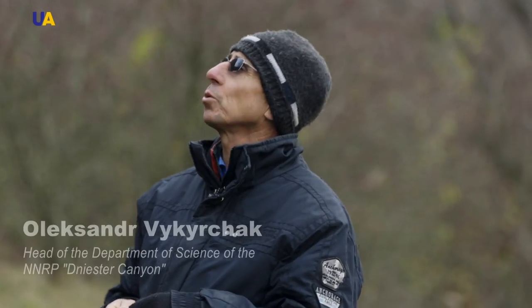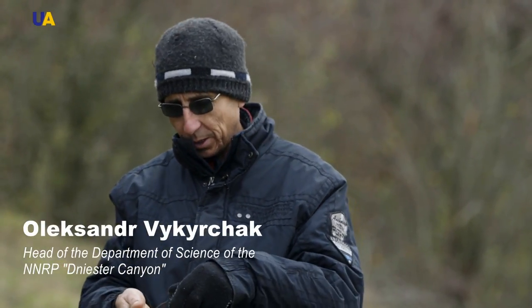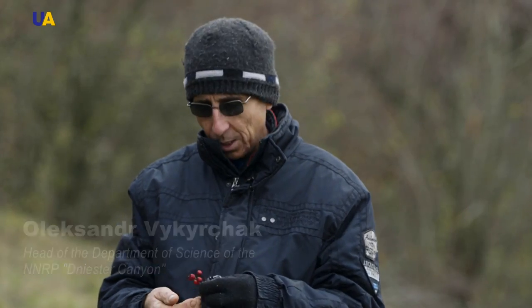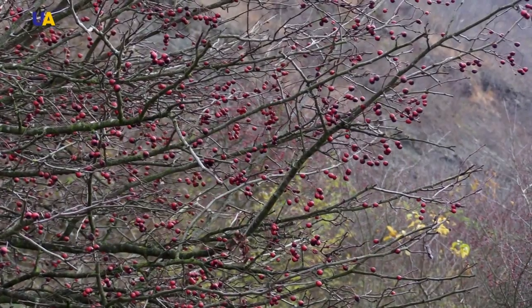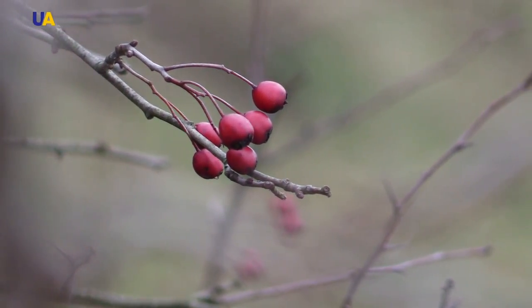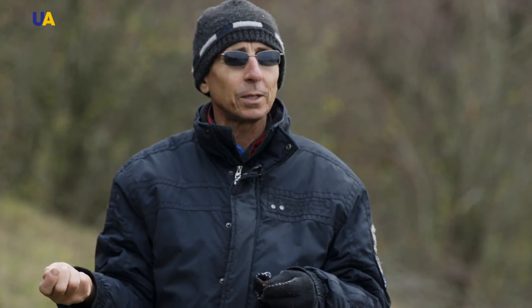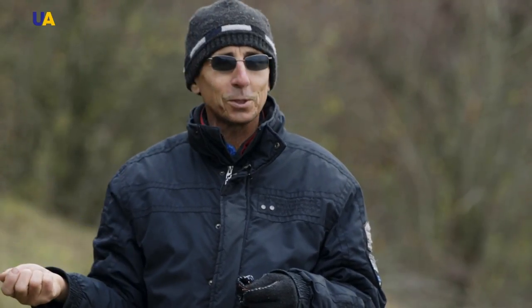This year, the harvest of hawthorn is not very good, although I can see quite a few fruits on this tree. Hawthorn is a good remedy for the cardiovascular system. You can buy it in a pharmacy or you can collect it on the slopes of the Dniester Canyon. Hawthorn helps the wintering birds not suffer from starvation. For thrushes and bullfinches, a hawthorn bush is a godsend.